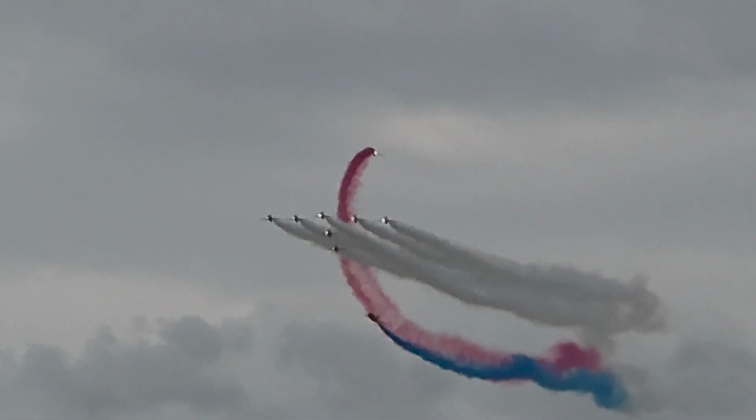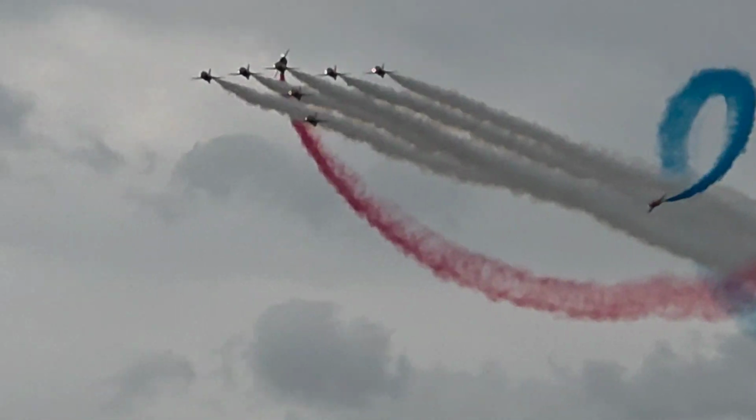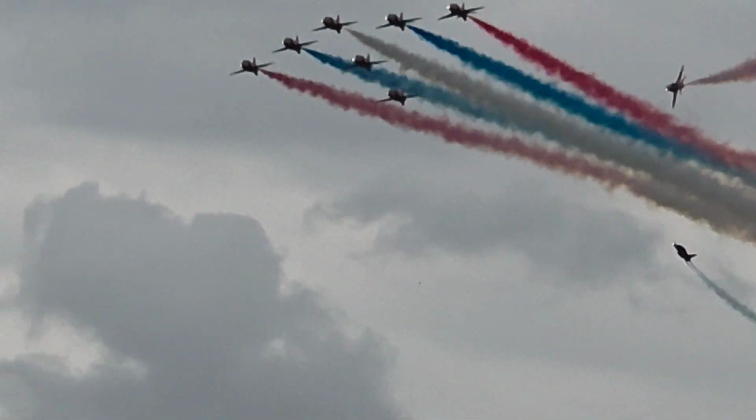8 and 9, roll, go. 8 and 9 roll around the rest of the formation. Watch for the colour change as Red 1 brings them down the line.